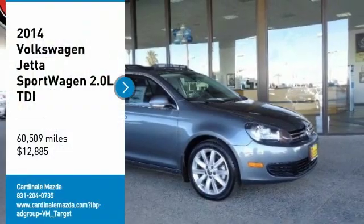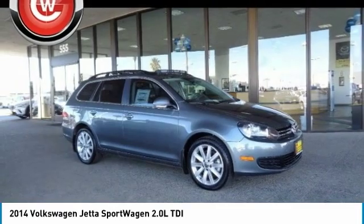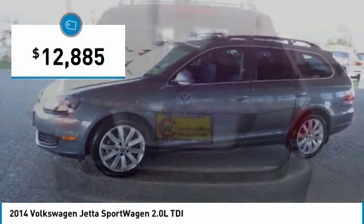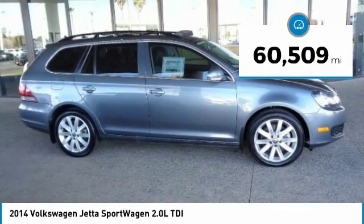Stop by and take a look at the 2014 Jetta. The Jetta is a premium car that is family-friendly with a great price, agile and confident handling. Volkswagen Jetta, and is priced below $15,000. This vehicle has less than 65,000 miles.